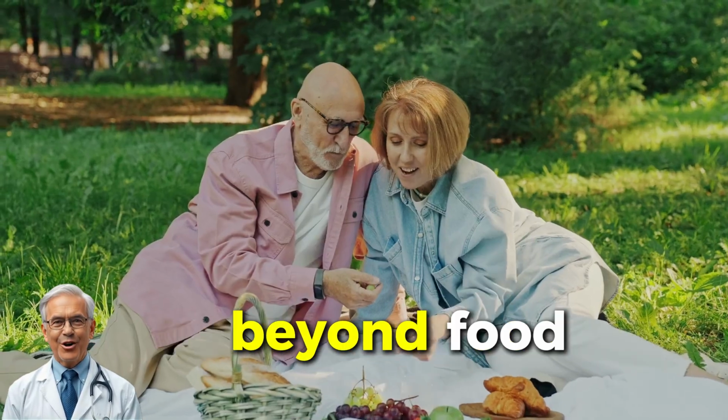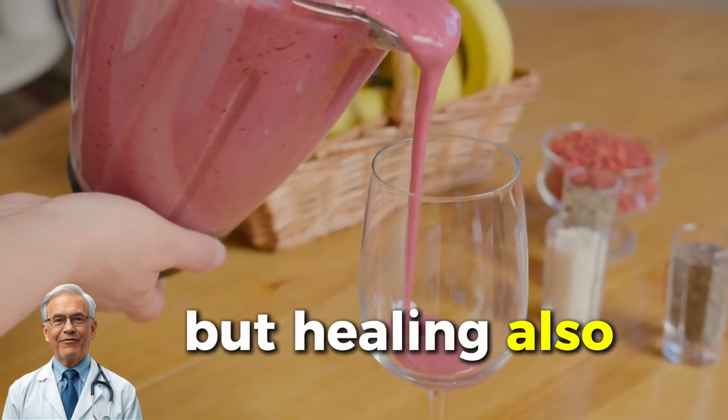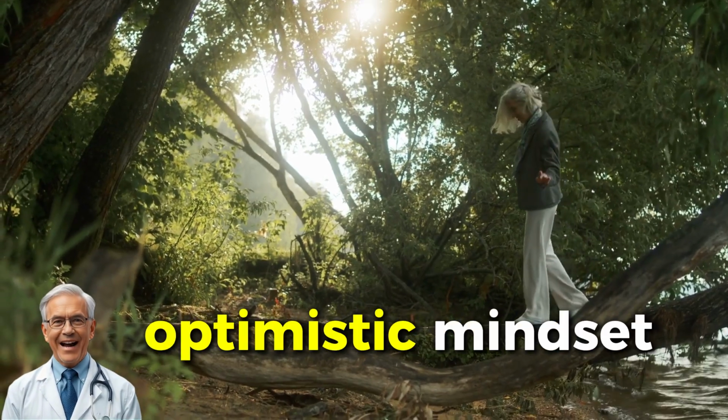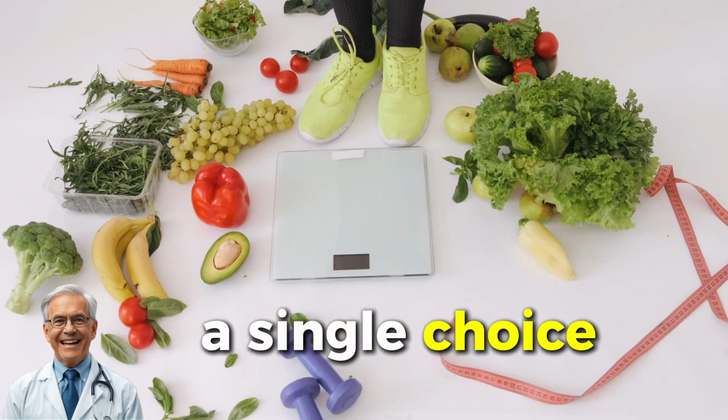The lesson reaches beyond food. Yes, collagen nourishes the joints, but healing also comes from the spirit. Combining chicken skin and other nourishing foods with gentle daily movement, stretching, and an optimistic mindset creates a web of resilience. Health is not a single choice.